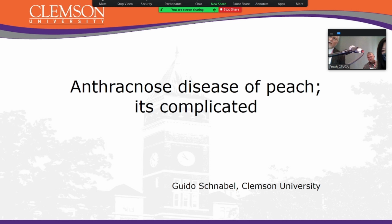None of the FRAC 7s that are currently available to us in those three compounds have any effect on the anthracnose disease. The only FRAC 7 that is actually having an effect against Colletotrichum species is Eprovia. The active ingredient is benzovindiflupyr, but that one is not registered for peach, and it will not be registered for peach according to the company.